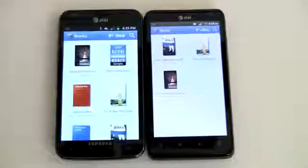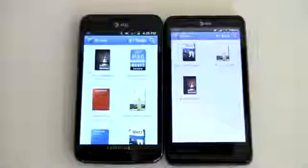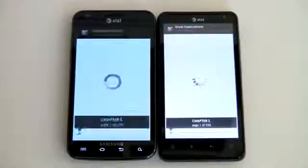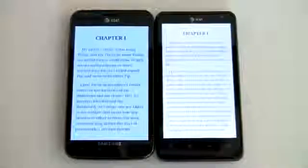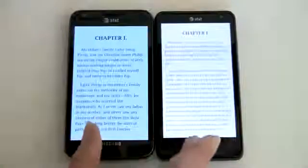Now how about for ebook reading? That's where the Vivid pulls ahead because of its more neutral colored screen and because of its higher resolution. Fonts look a little bit sharper. We're in Google Books here. We're going to take a look at the same book. And you can see just how sharp and fine, even though that's a smaller point size, it's really, really nice for reading on. The fonts are just nice and smooth.